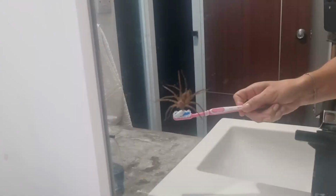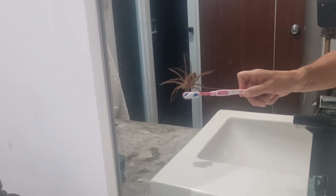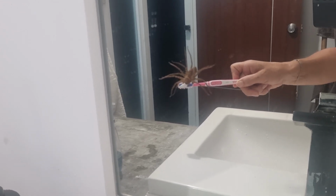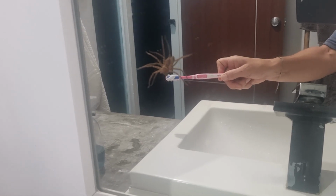It's been quite rainy lately, and we get a lot of rain spiders. So we had an encounter last night, and I will show you the friend I made. Brush those. There you go. Get up in there. All nice and clean. We brush our teeth with spiders in Mauritius.